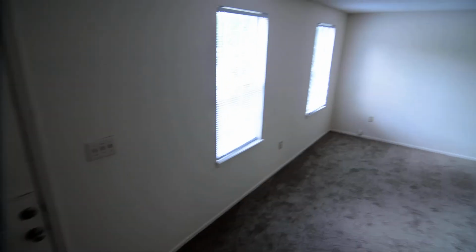So that completes our tour of this home. Again, the address is 1290 Hulon Circle in Lexington Commons in West Columbia.